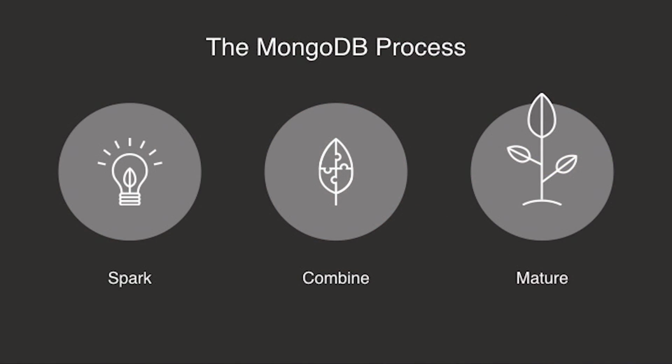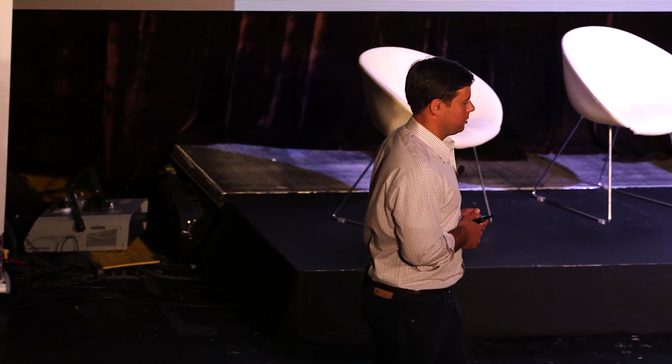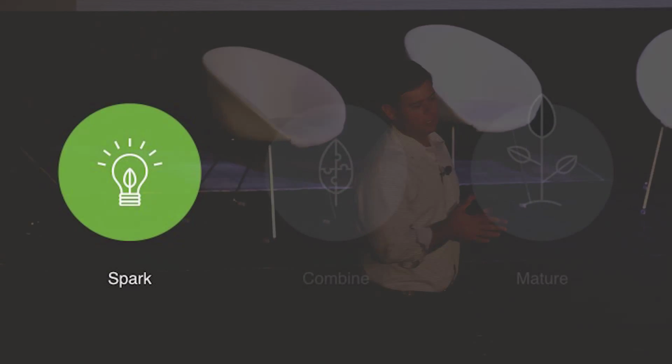So quick overview before we get started. So it starts with a Spark, then you combine it, then you mature it. This means nothing, so let's keep going. So it starts with a Spark.